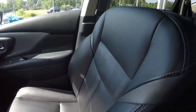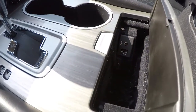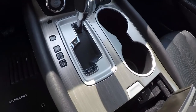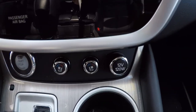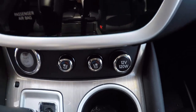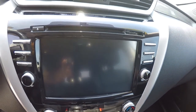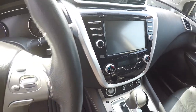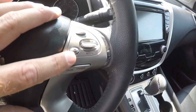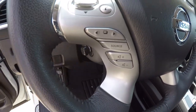Passenger seat leather is in great shape. All right, it's got an auxiliary USB port right there. Automatic, push button start. It's got your heated and cooled seats. All right, dual climate controls, navigation, backup camera, and touchscreen. That's all right there, and I'll show you that in just a second. Leather wrapped steering wheel. All right, it's got your collision alert, Bluetooth, steering wheel audio controls.